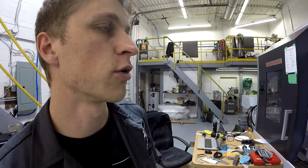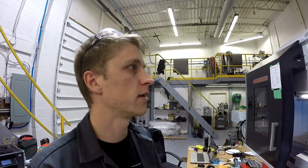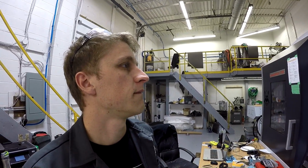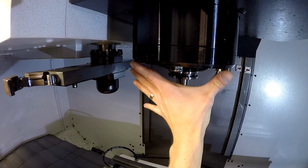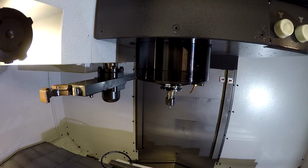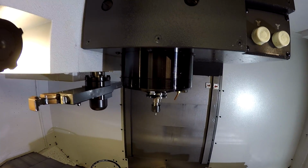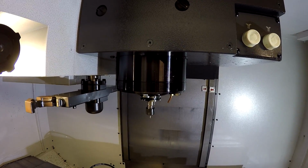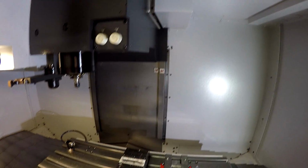So eventually I'll do more videos and show the details of how the probing works, and what it's like to run a machine like this and code it and operate it, and very cool stuff like that. I mean, the size of the spindle on this thing, I think it's 8-inch diameter. It's huge. A typical Haas only has a 4-inch spindle. This has an 8-inch spindle, I think. I'm assuming numbers there. It's awesome. It is a beast of a machine.